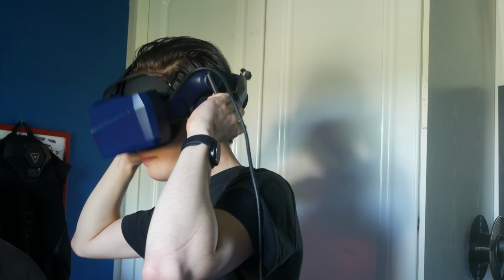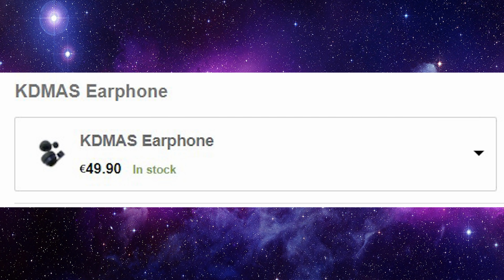The headset does also have built-in headphones. Now, these are the headphones that come with the KDMAS head strap, so the modular audio strap.